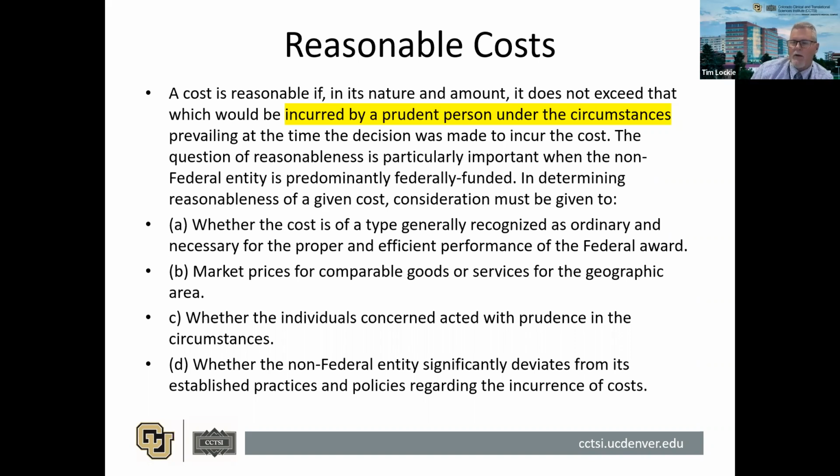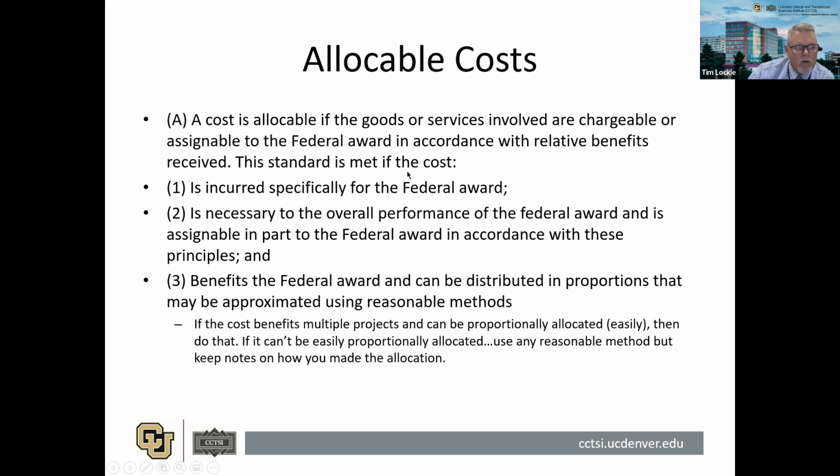Think like, what would a reasonable person that doesn't understand anything about my project think about this expense? And if it smells a little like somebody might think it's unreasonable, just make a document, make a note about it and throw it in your folder. And then if anybody asks about it later, you're like, yeah, this is why. Right here. Allocable is what I just talked about. You get the idea.